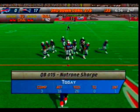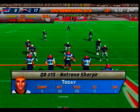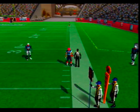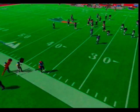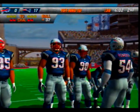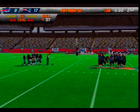Looking to convert on third down, they have to get it to the 42. Hey, watch that screen. Looking to run it here. Throwing. The wide receiver has it. This offense is having no trouble moving the ball on this drive. Yeah, and this defense is having a lot of trouble stopping them. They can't seem to key on what they're doing and put an end to this drive.